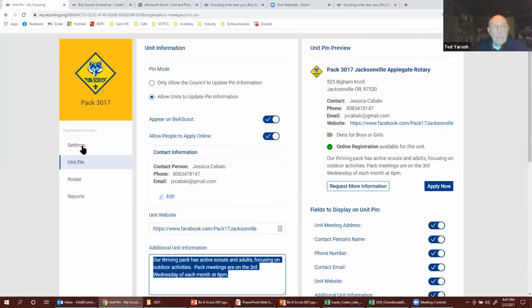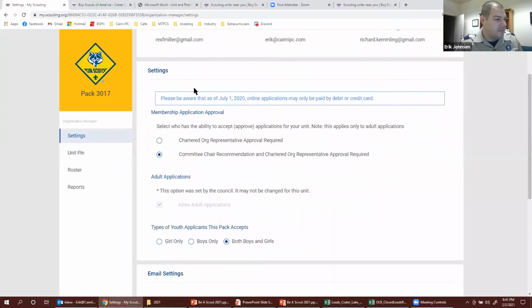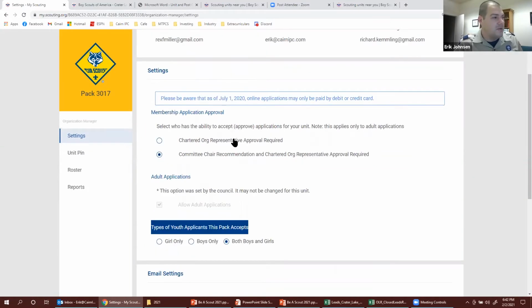The other thing you want to check is back under settings. There's a couple useful pieces of information here. This is our key 3. A little bit down further, if you want to become a family pack, which we highly recommend, down here under types of youth applicants the pack accepts, you can do both boys and girls if you are a Cub Scout pack. I will talk about this now since we happen to be here.